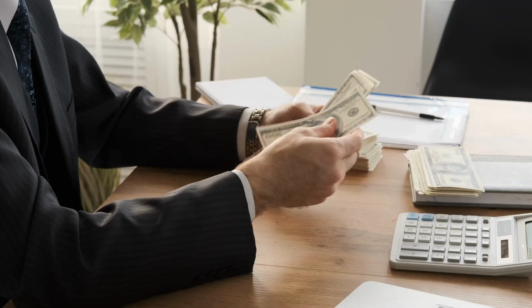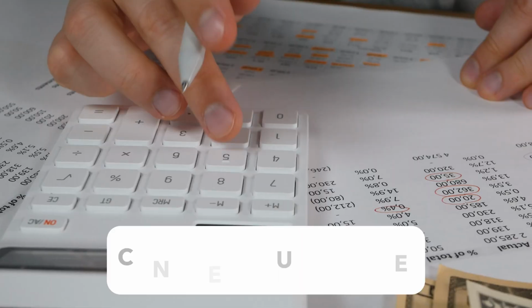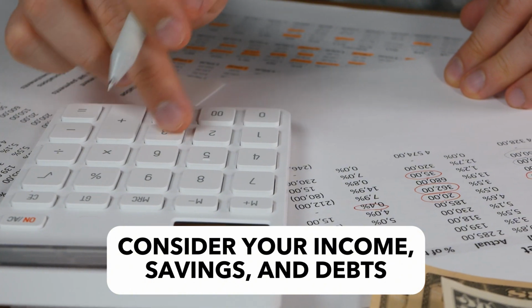So forget about the old 3 months salary rule. It's outdated and really doesn't consider your financial situation. Instead, take a close look at your finances. So consider your income, your savings, and any debt that you might have. Think about your future goals too, because if you're saving for or planning a wedding, your engagement ring shouldn't put you under a ton of financial stress.